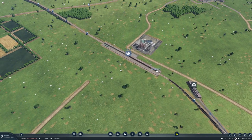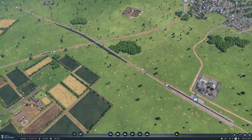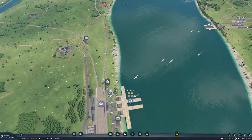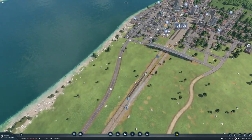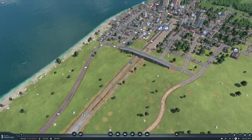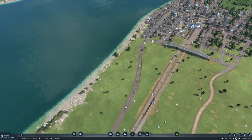You picked up some oil. Dropping that off. Perfect. All right, so now we can get our mail all the way. Now, I wonder, our cargo train here, you have 202 mail on board. Outstanding.